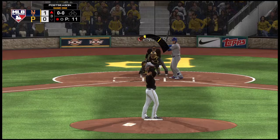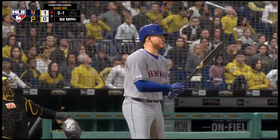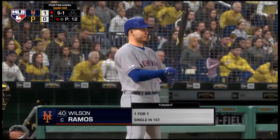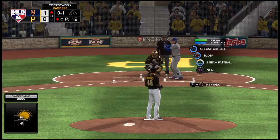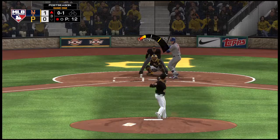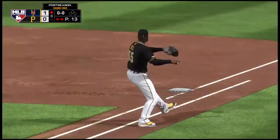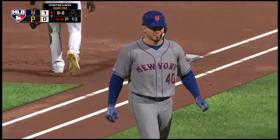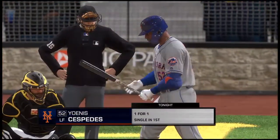Here's the catcher, Wilson Ramos, as he'll swing and miss at a first pitch slider at strike 1. 1 for 1 after a single his first time up. Bat explodes as this has popped up, and he'll find a way to dodge the shrapnel out there to make the play for out number 2. The left fielder, Yoenis Cespedes. Here's Yoenis Cespedes, a base hit in his first trip.